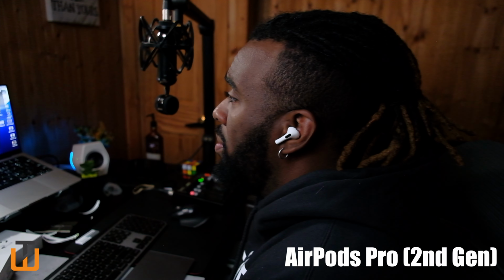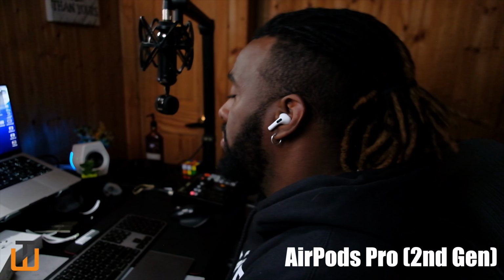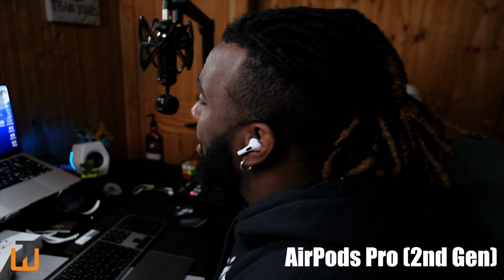Peep that fit. Shouldn't really see a difference in fit. The design is pretty much the same. Good on that front.